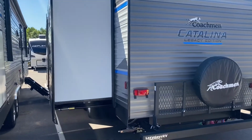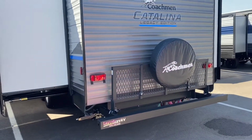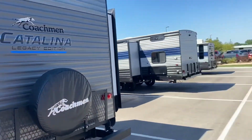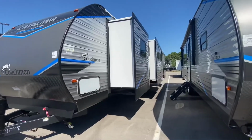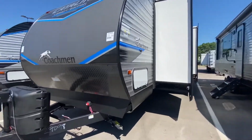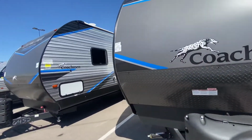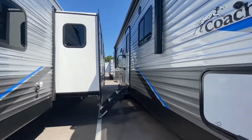There's a few other units here that are very similar that we'll add on, but the only difference is gonna be a little bit on the inside, and the outside will be pretty much the same. But I'll let Amber walk you guys through that. So really quickly, this is a new 2022 Coachman, and this one has three slides on this side versus the one that I just showed you guys, which only has two.